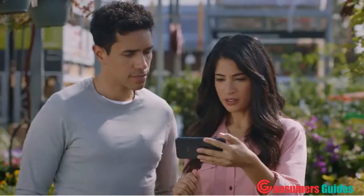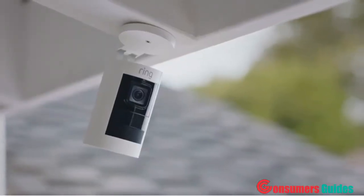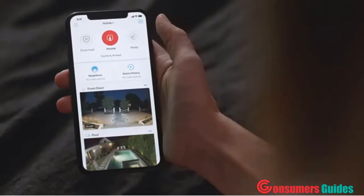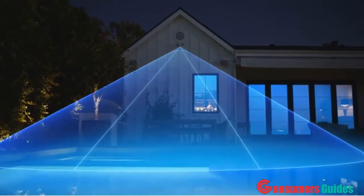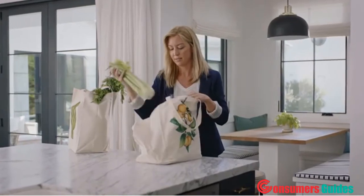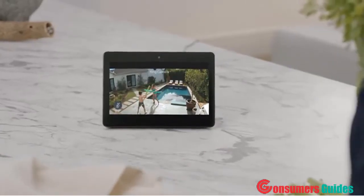Can I help you? Stick-Up Cam keeps an eye on things when you're not there and gives you peace of mind when you are. Combine Stick-Up Cam with your Ring alarm and other Ring cameras to create a complete ring of security around your home. Stick-Up Cam works seamlessly with your Amazon Echo devices. Alexa, show me the pool. So you can be doing anything while still keeping an eye on everything.